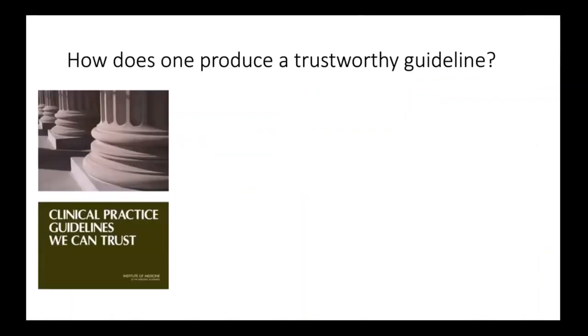Before we get into some of the details around these four indications, as I told you, I wanted to give you a little bit of background on what goes into producing trustworthy guidelines, because it is a relatively labor-intensive process and one not to be taken lightly. And it was really this sentinel publication, Clinical Practice Guidelines We Can Trust, from the Institute of Medicine in 2011 that really changed the way we produce guidelines. And we'll go over some of the central tenets that are included in producing guidelines that are trustworthy.